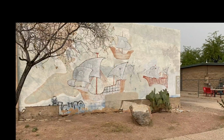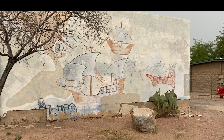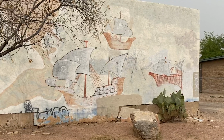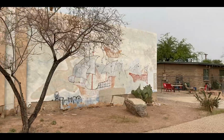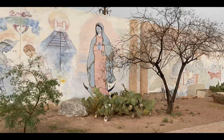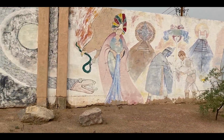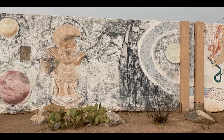And then here on the far right, we have the three ships that Columbus came in on, that the Spaniards came in on. And then you can also see that there are skulls actually on the sails. So a representation of not some kind of discovery, but rather of bringing colonization, bringing disease. And you can tell it's a very old mural as well.